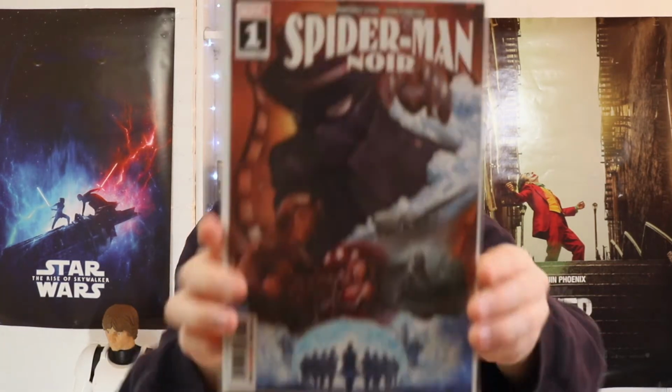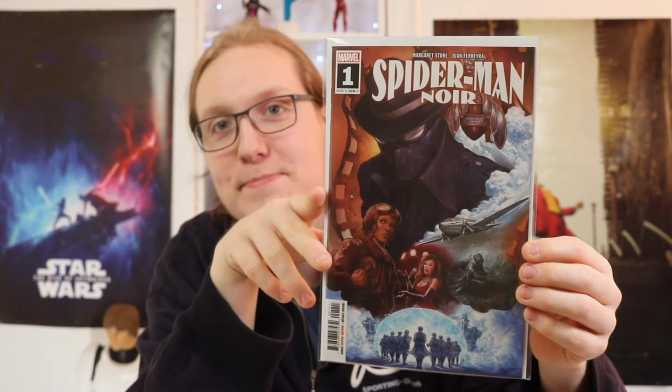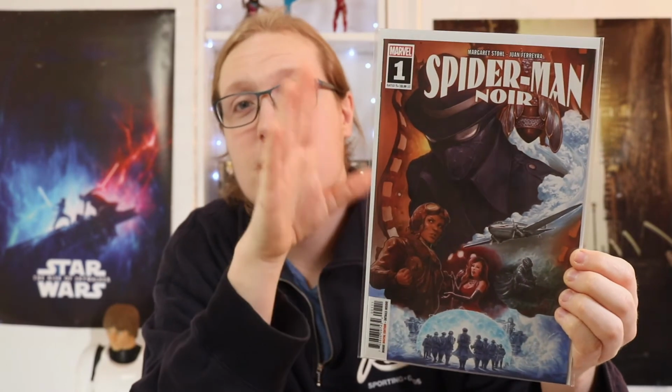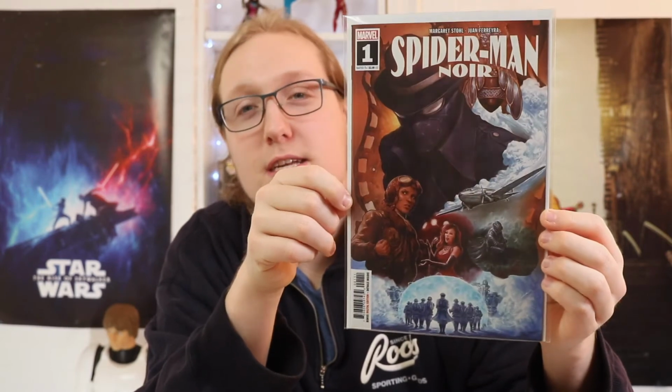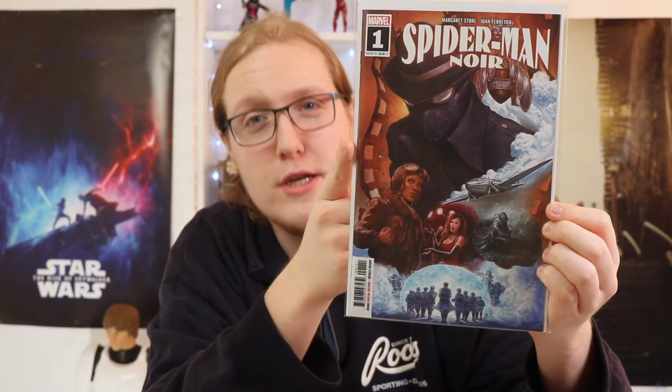Comic #2 here is this one. Ooh, okay, I'm excited about this one. This is Spider Noir, issue #1. This got me excited. I saw this and I'm like, okay, I'm interested in this. One of the things in this box is that they always have a Spider-Man comic in it, and this is really cool to see. Spider-Man Noir. Of all the universes in the Spider-Man Into the Spider-Verse movie, this is the one I want to see. This is probably the most interesting. I love this cover. Let's take a look.